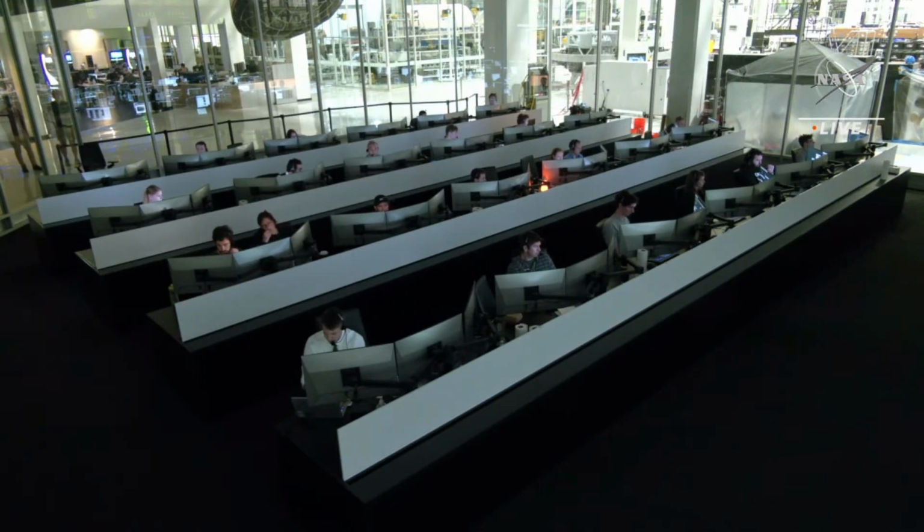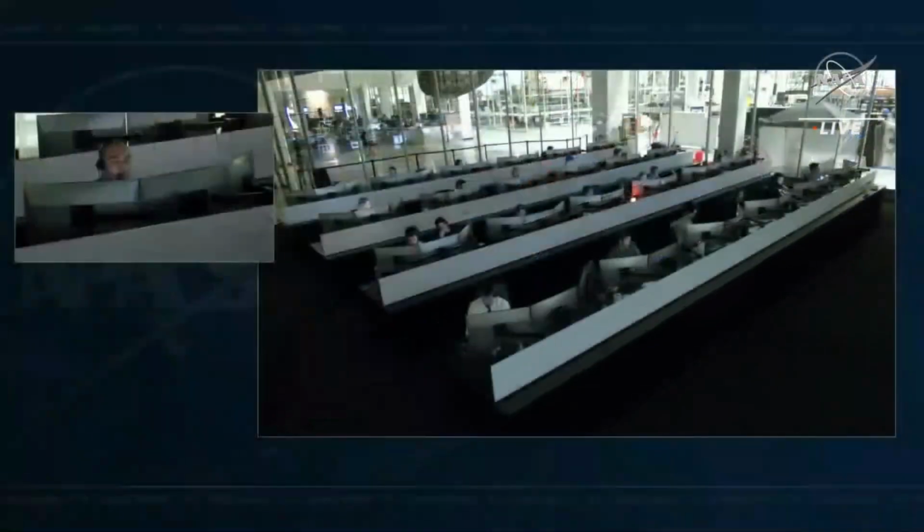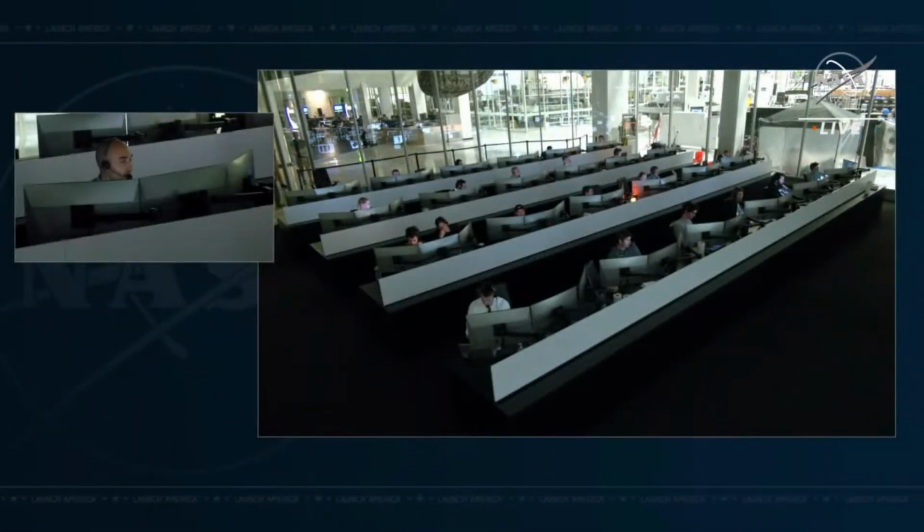And with that, Dragon, I've got an entry sequence brief. Report ready to copy. SpaceX Dragon, we are ready to copy. All right, Steve. We see blackout start at 0404, blackout end at 0411, and splashdown at 0417. No update to vehicle status. Weather still looks good. How copy?